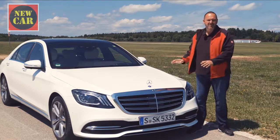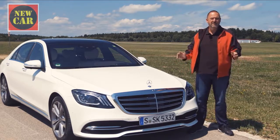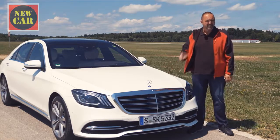But is the S-Class the best car in the world? To be really honest, I can't answer the question because I drove a lot of cars, but not every car. But I have to say, it's definitely one of those.